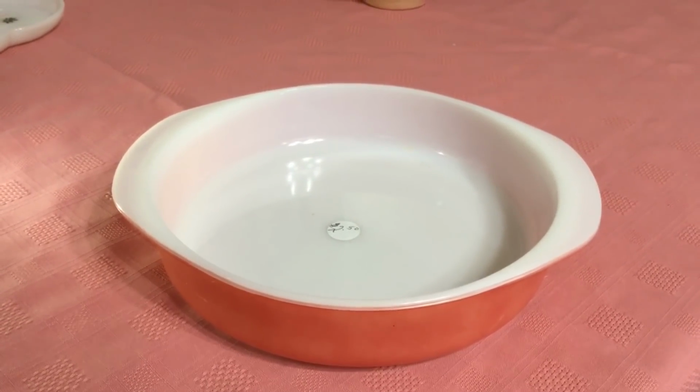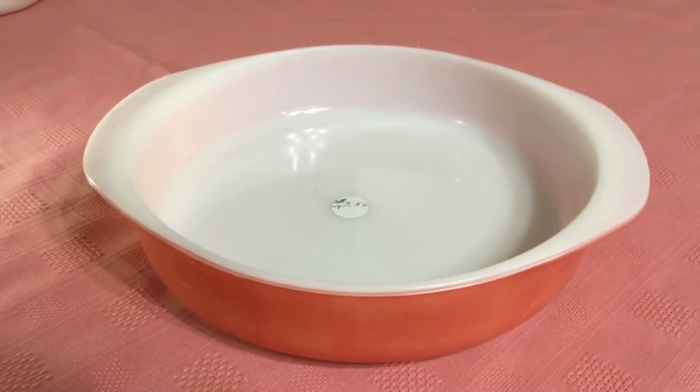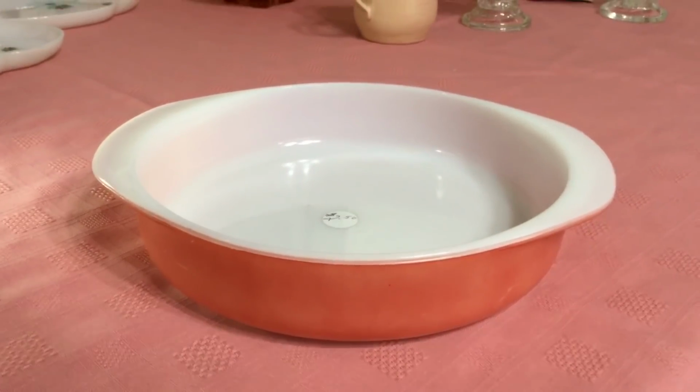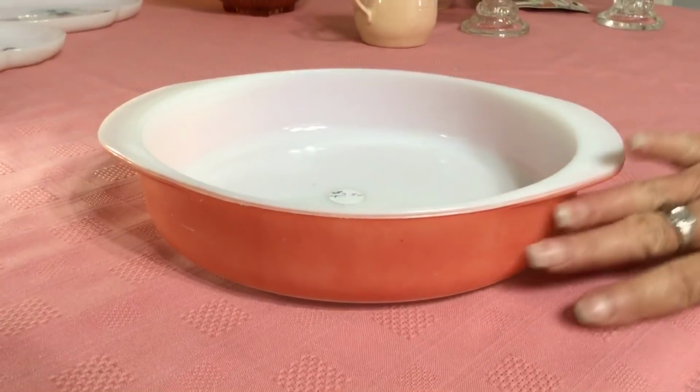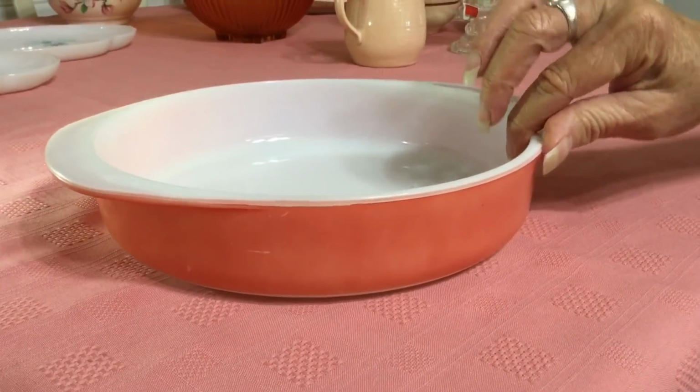First came the primary colors in Pyrex in the 40s, followed right by the lime green and the flamingo. They were the next two colors to come out. Paid $2.50 for it. In this condition, with the lack of a bit of shine here, I think I'm going to ask about $9 for it.